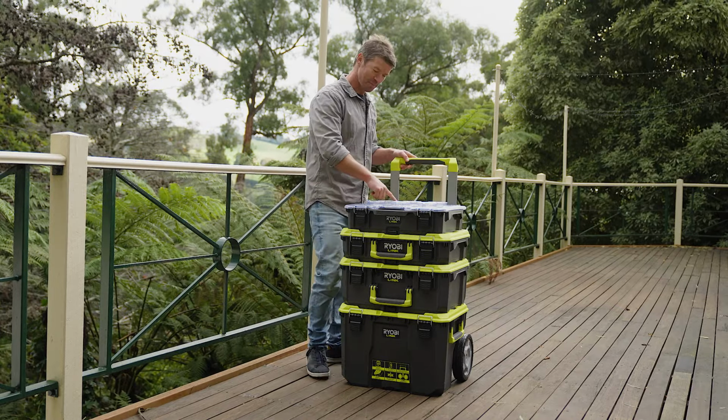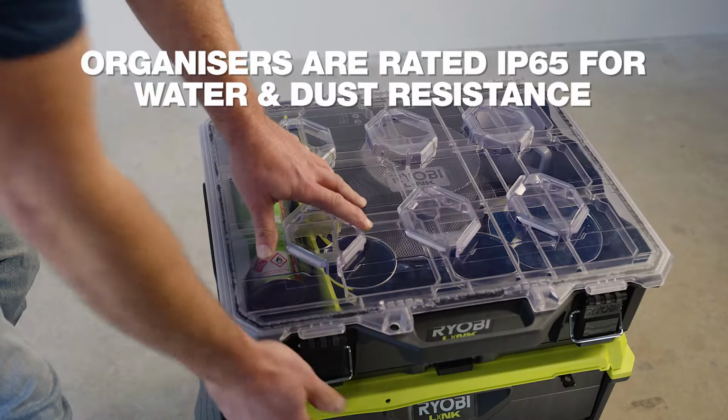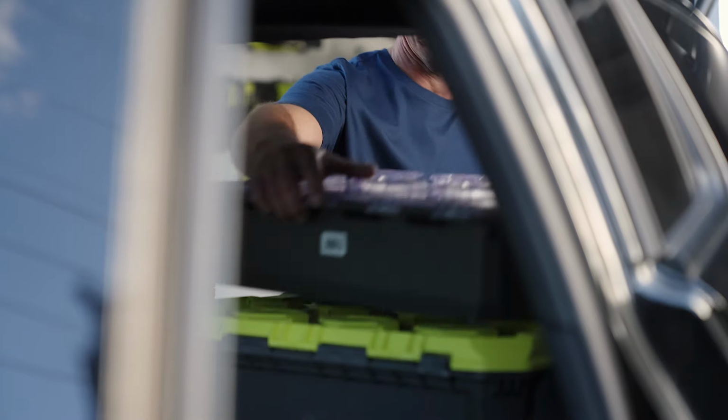And these clear tops let me find what I need quickly. The organisers are weatherproof too. Great for when we load it with camping stuff and take it away with us.